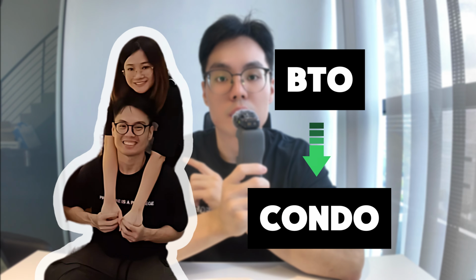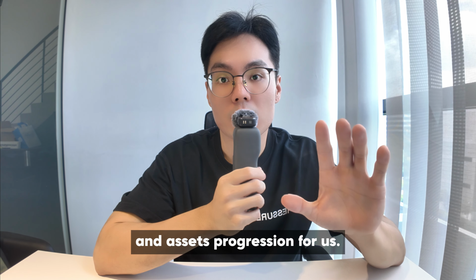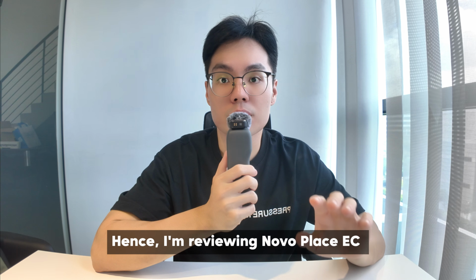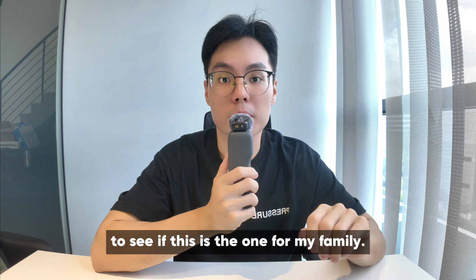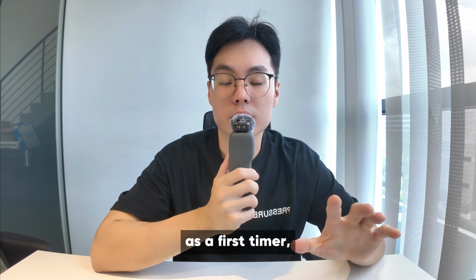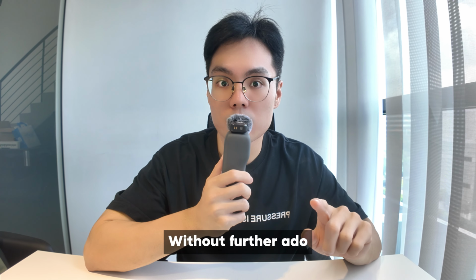The reason why I say Novo Place could be my future home is because me and my wife are planning to upgrade to a condo after our BTO hits MOP. It is going to be a lifestyle upgrade and assets progression for us. Hence, I'm reviewing Novo Place EC from a future HDB upgrader's point of view to see if this is the one for my family. Don't worry if you're buying Novo Place as a first timer. Some of the information I share here can be helpful to you as well. Without further ado, let's go.